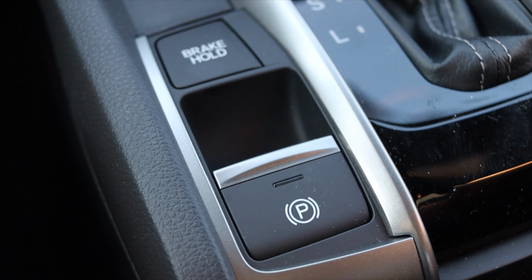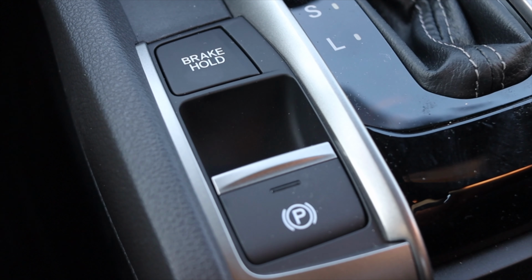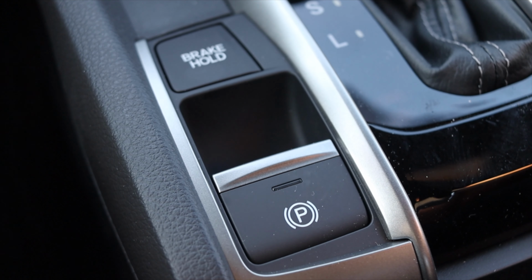Then we have the brake hold, which, if you press that, you just press the brake a little extra hard and the car will hold. This is absolutely awesome for commuting. Our CX-5 at home actually has this, and I was coming back on a road trip and I got stuck in bumper to bumper traffic, and it was probably the nicest thing I had ever had in a car, the auto brake hold.